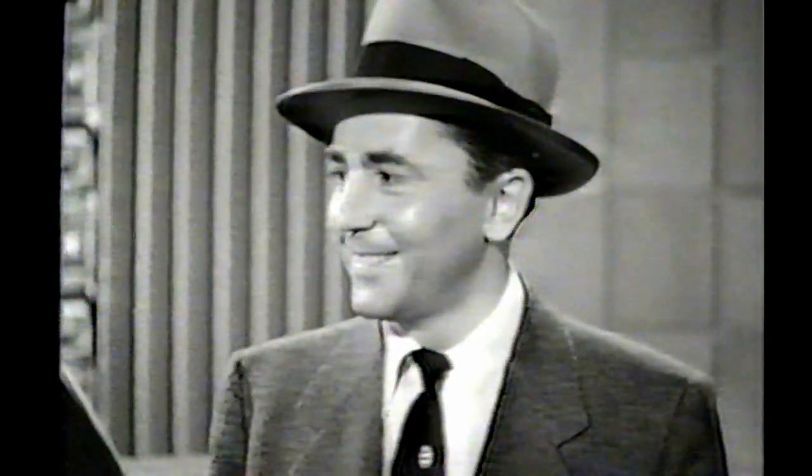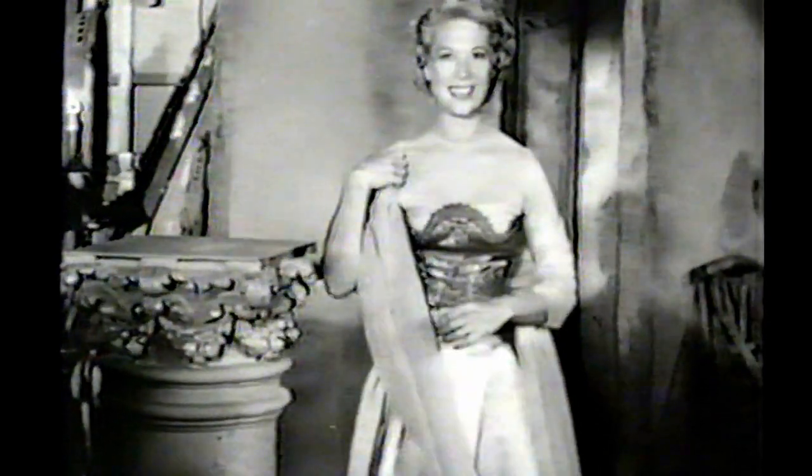Okay, cut. Hold your positions. There now, it didn't take me too long, did it? Are you having fun? All right, let's print that one and get set on the process shot. Oh, you'll enjoy seeing how they do this. All right, places, please, and let's have a test on the scenic background.